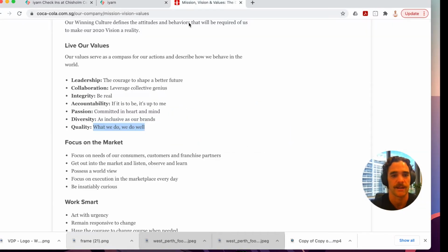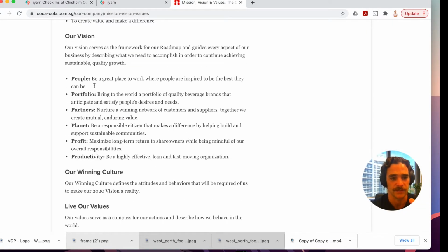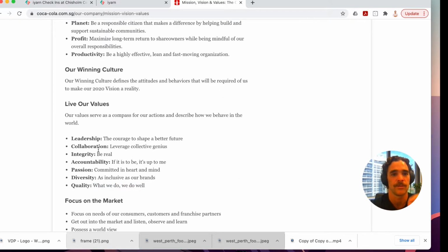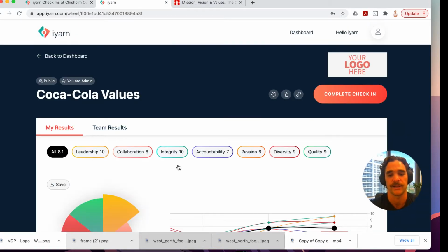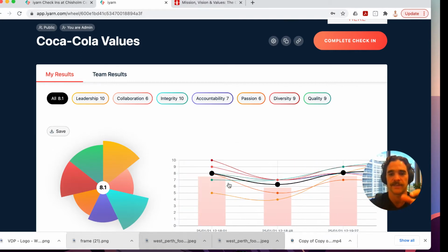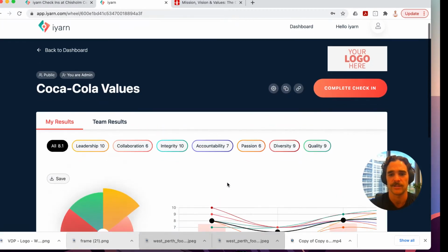I went on the website for Coca-Cola and I saw that you've got the vision, the key pillars for the vision, but then also the values. So literally all I've done is just copied these, turned it into an iyarn check-in with the values, and I put in a little bit of dummy data here. This is all dummy data. I use whole numbers rather than any decimal points, and I've done 4 check-ins, as you can see here, just to kind of show you how it could be used.